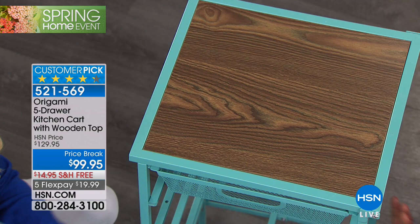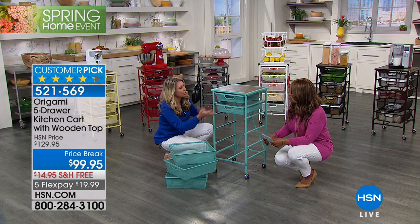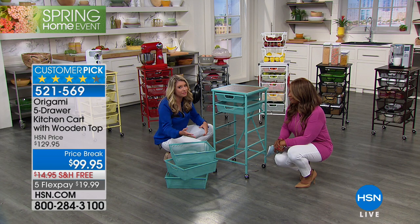And don't you love the variety? You can have it on the lanai one time of the year, and then put it in the bathroom another time of the year, or put it in the office. I really want you to take this out of the kitchen and think of any room in your house that just needs a little bit more storage space. So this is our 5-drawer. This is the most drawers that we offer when it comes to origami, so we love this wonderful footprint.